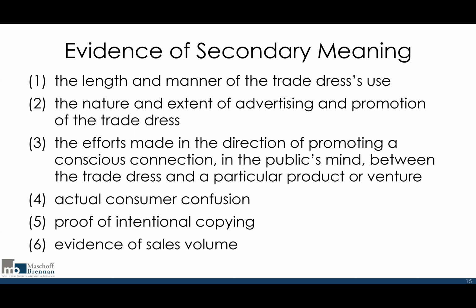I'll move down to 5 real quick. So that one is interesting. If you have intentional copying, that can go a long way to putting a defendant in trouble. On the other hand, if it's copying of a product design, there are great arguments to be made that, hey, that's a non-patented, very useful, very attractive, very popular design, and I want a piece of the action. So it's not protected by anything, and as a product design, you can't get trade dress rights and have them be a surrogate for patent rights and keep me from doing that.